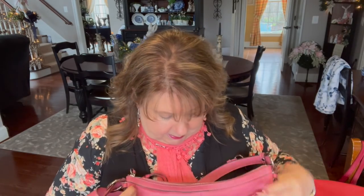So there is my pink purse, which I still love to this day, and I could not part with it. It has a nice pocket in the back. Actually, that's the front.